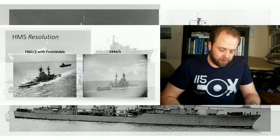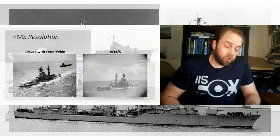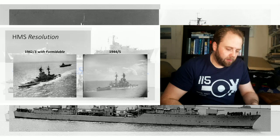Next one of the R-class is Resolution, who also ends up going to visit the Americans, mainly because, well, it's a very simple solution. She is sent back to help out with an attack off Dakar to make sure that the French battleships aren't going to get out, and the French submarine Bévéziers decides to torpedo her. She launches a full spread of torpedoes, only one hits. And so Barham is left to engage Richelieu by herself, and Resolution has to go off home.